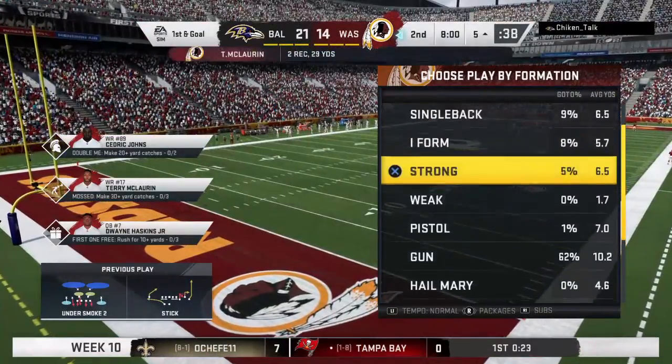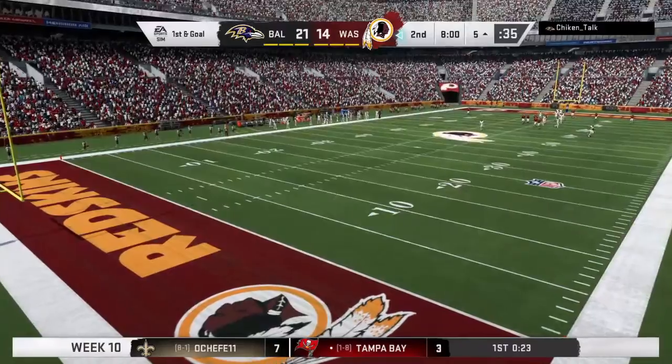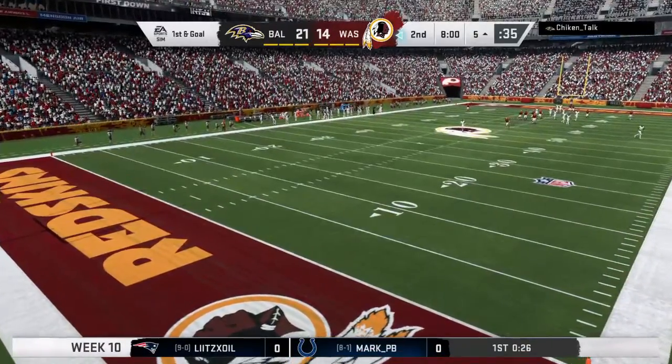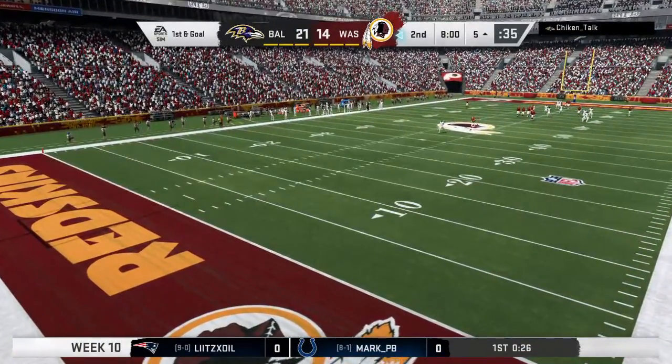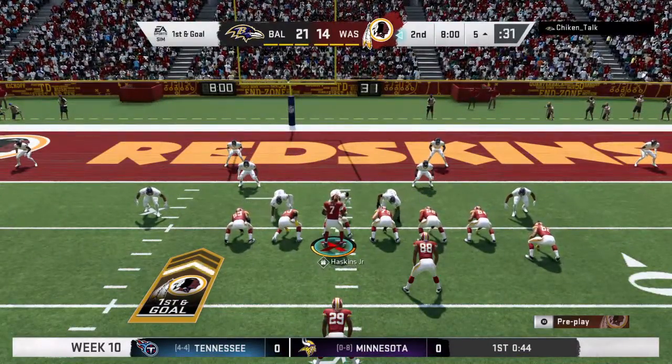Second quarter now from our nation's capital, and it's the Redskins in possession of the football as they go to work on a first and goal. Two big plays in succession. Not sure this D knows what hit him, but now they've got to get ready.